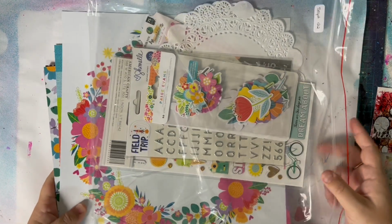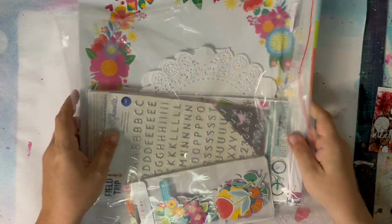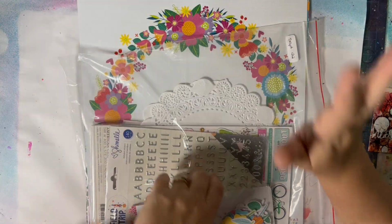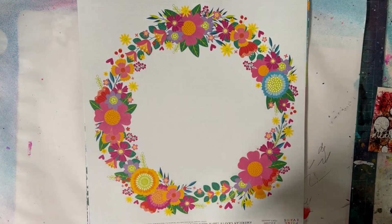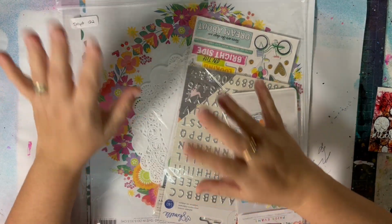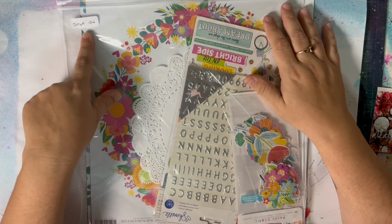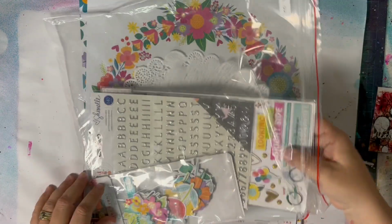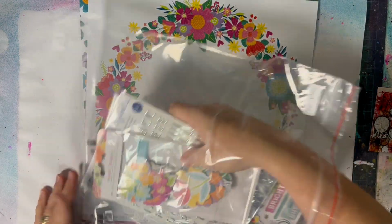Now, Kitaholic Kits is an Australian kit club subscription thing. And all their past kits, they load on the website that you can buy. And it was 50% off past kits, so anything not including 2023 kits. And I found the September 2022 kit and it was just really up my alley. I love the colors.